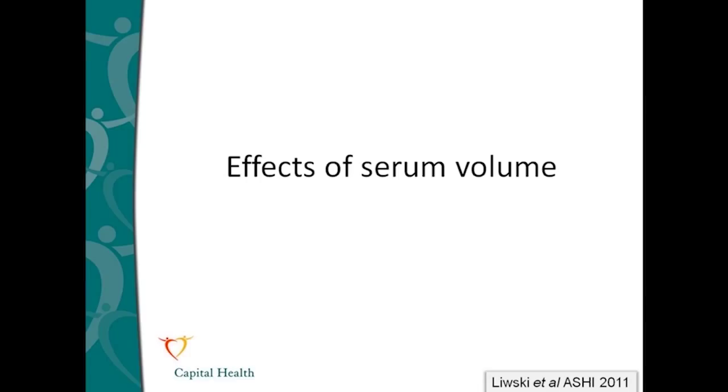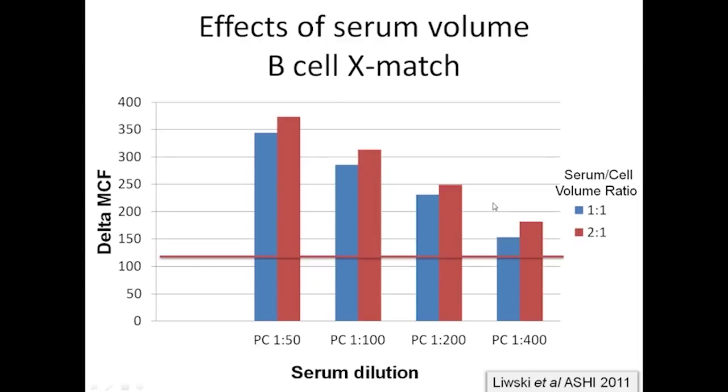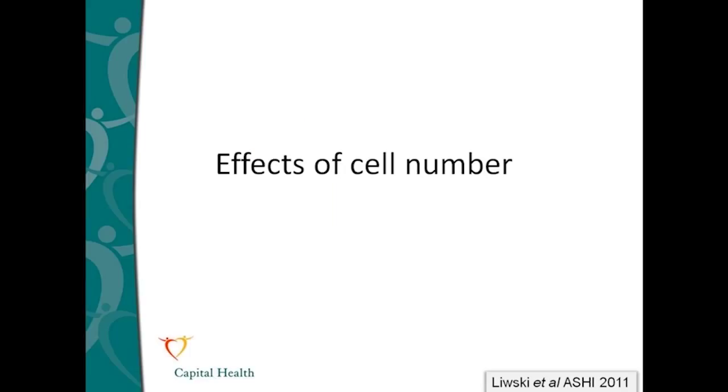Next, we looked at the effects of serum volume to see if we could boost up sensitivity of the crossmatch by increasing the volume. The standard protocol that's described in the ASHI manual calls for a 1-to-1 serum to cell volume ratio. If you increase this to 2-to-1, you can see that you can increase crossmatch sensitivity. And again, when we did B-cell crossmatch, we found the same type of result.